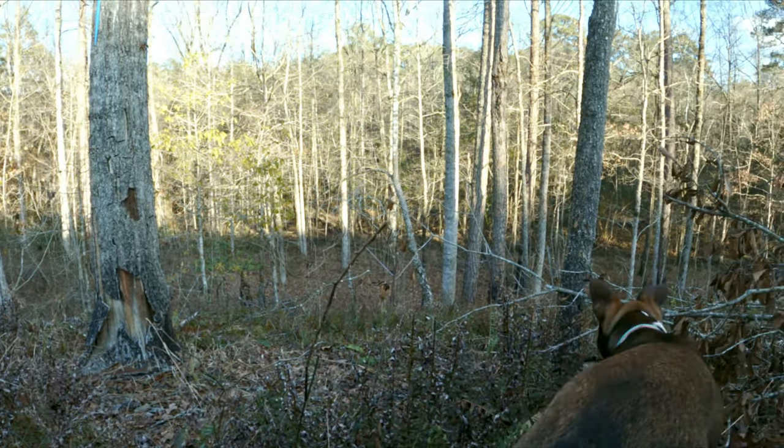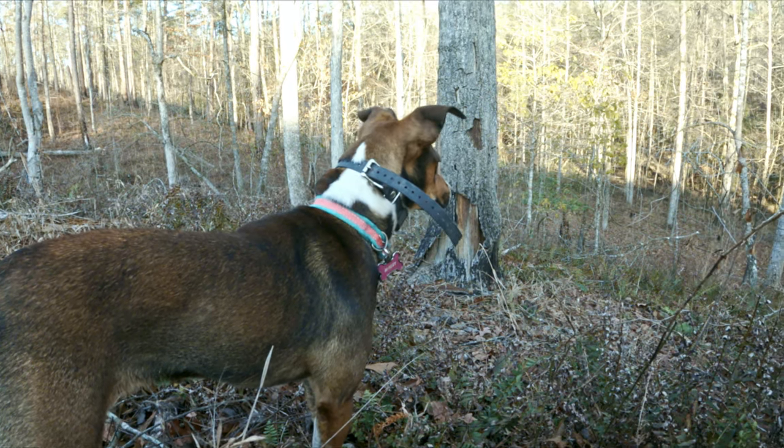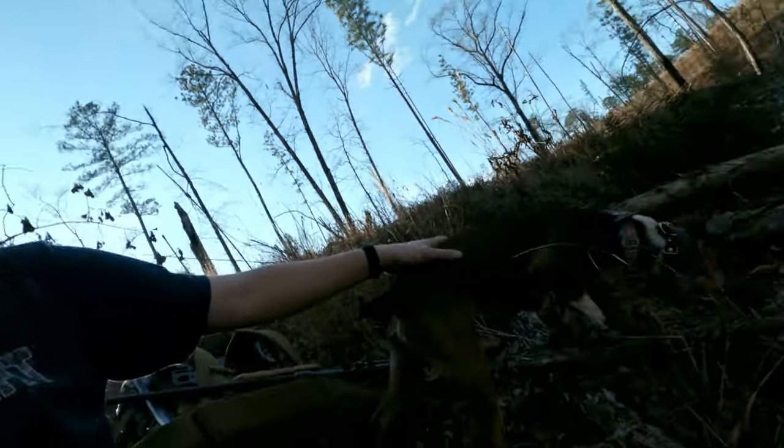And so we kind of got up on this little hill here, and the sun's at our back, and we're staring into all these hardwoods. And hopefully we'll be able to see squirrels start jumping around and moving as they kind of relax a bit. If Maggy would quiet down. She's really enjoying eating her sticks.